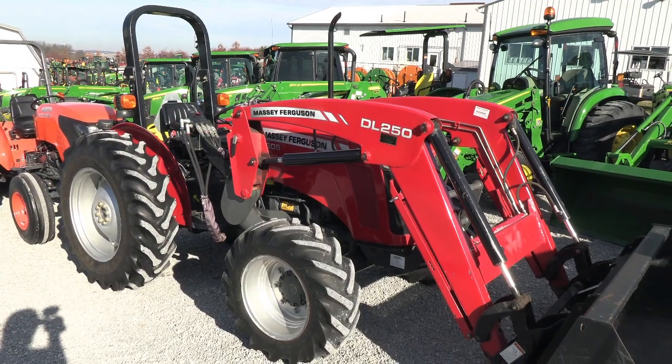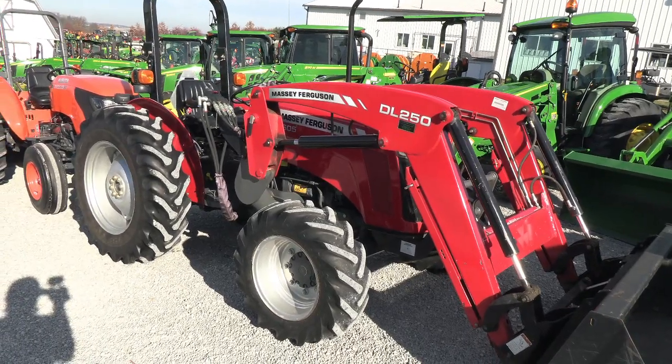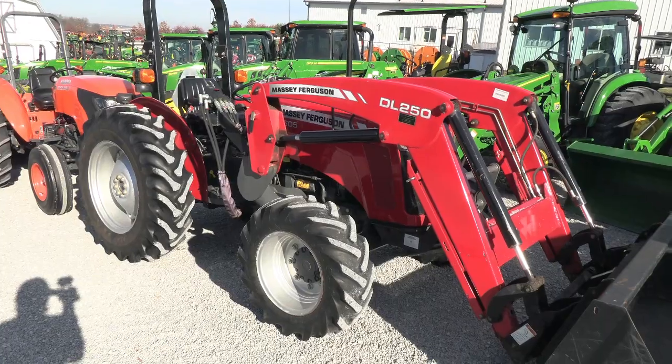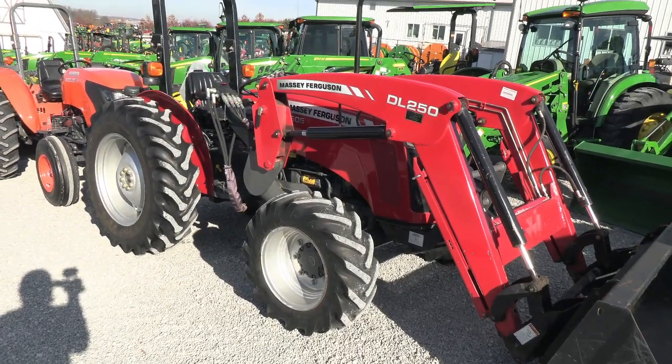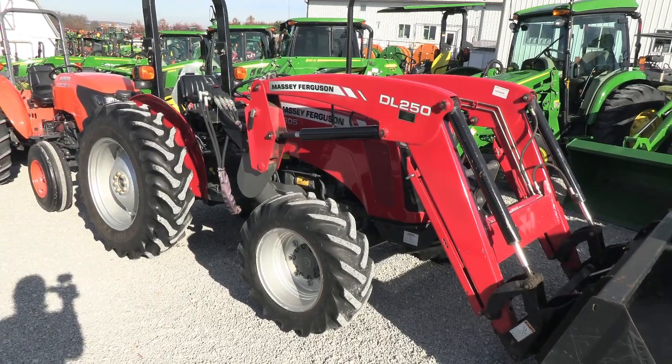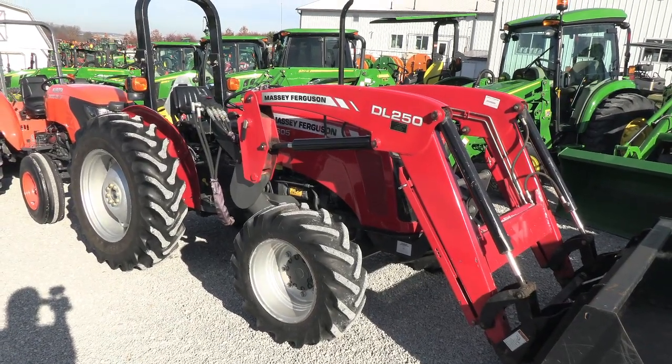Today we're showing you a Massey Ferguson 2605 tractor. It's a four-wheel drive tractor with a Massey Ferguson DL250 quick attach front end loader. Traded this tractor in locally here. It has just over 1,600 hours on it.